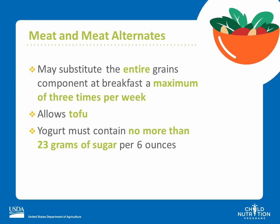To better serve diverse populations, offer greater flexibility to the menu planner, and to be consistent with older grade groups, tofu and soy yogurt products are allowed as meat alternates under the updated preschool meal patterns. To help reduce preschoolers' consumption of added sugars, yogurt, including soy yogurt, must contain no more than 23 grams of sugar per 6 ounces under the updated preschool meal pattern.